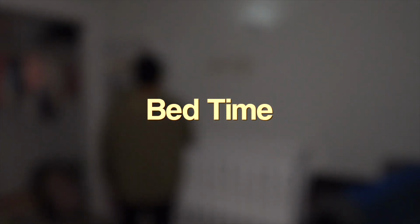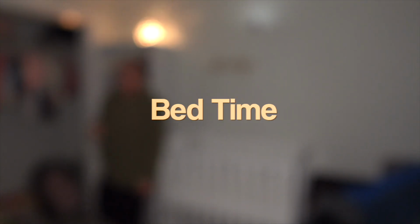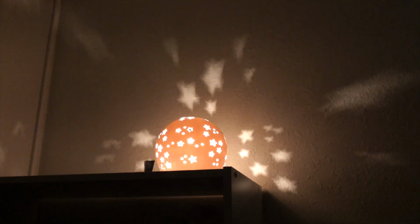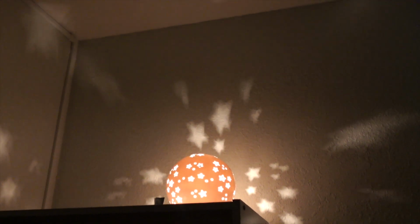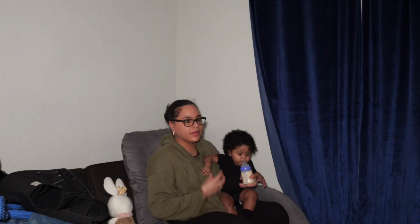Now it is time for bedtime. I like to set an ambiance in her room so that it's nice and calm and peaceful for her. Now, she doesn't sleep overnight in her room. She actually sleeps in my room overnight because I just cannot.